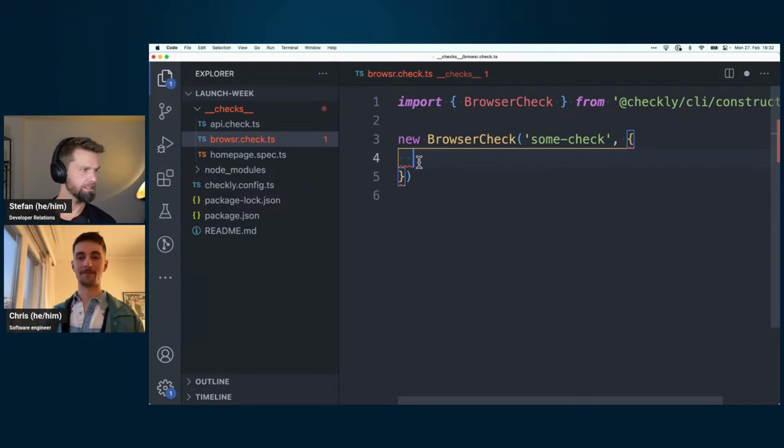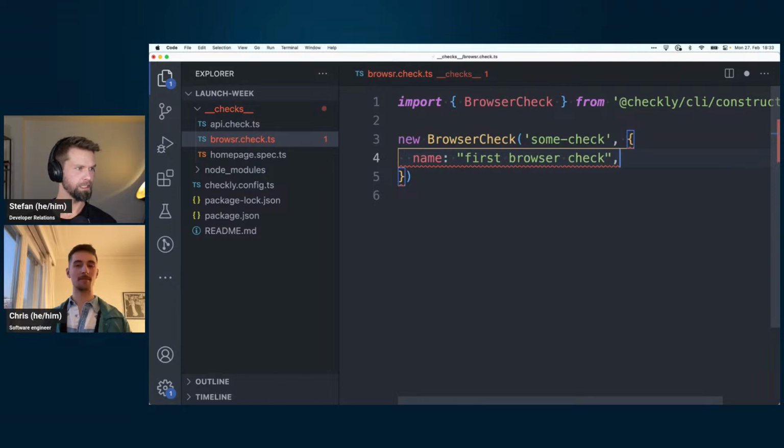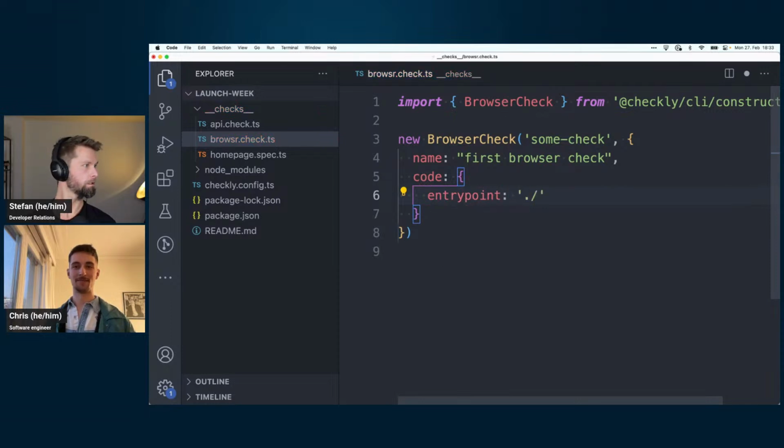So TypeScript isn't entirely happy here. So let's satisfy it. So what do we need? I think we need a name. And what else do we need? Well, we can also import the Playwright code that we have. So we can do that using the code field. Here we go. And it is homepage spec TS.